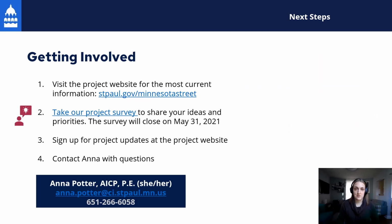There are 4 ways you can get involved. You can visit the project website for the most current information. That website is stpaul.gov/MinnesotaStreet. You can take our project survey to share your ideas and priorities. The survey is linked in this presentation and is available at the project website. The survey will close on May 31st, 2021.